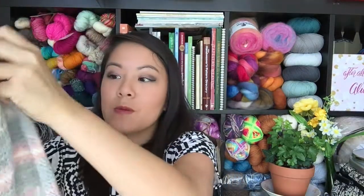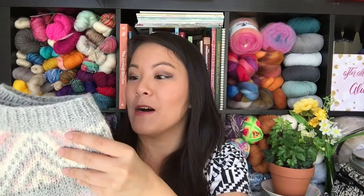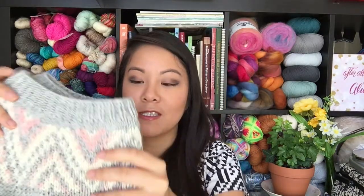This is going to be super cozy. It's a worsted weight poncho that is double thick thanks to the stranded colorwork, so it should be nice and warm. Unfortunately, it is like 70 degrees here in LA today, but hopefully it'll cool down again soon and I'll get to wear it out.